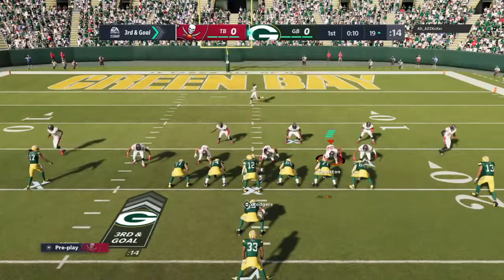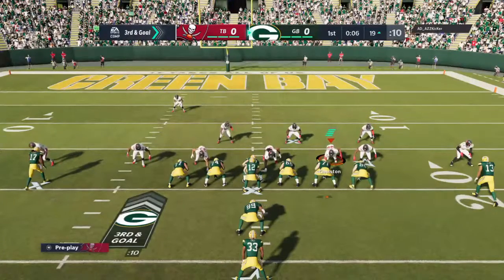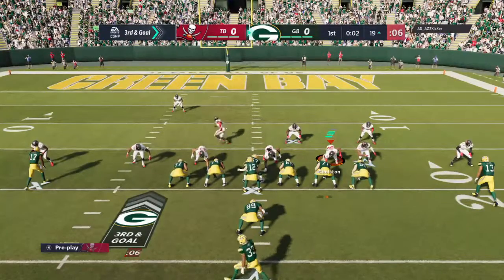Hey, check 26. Get it together, defense. Let's get it together. 45's the mark. Check the outs. Check the outs. Check the outs. 45. 45. Jim.